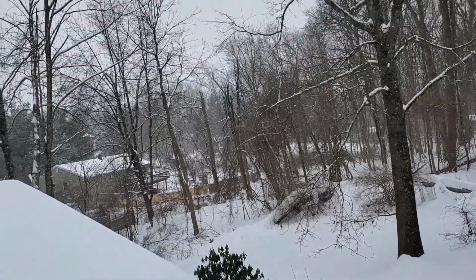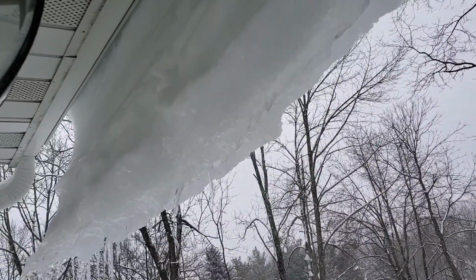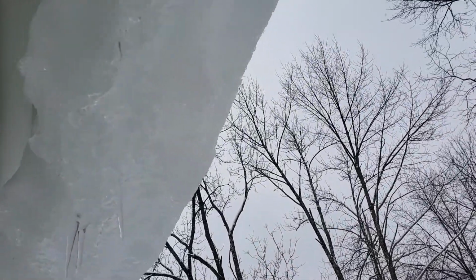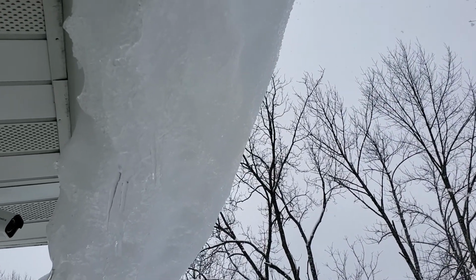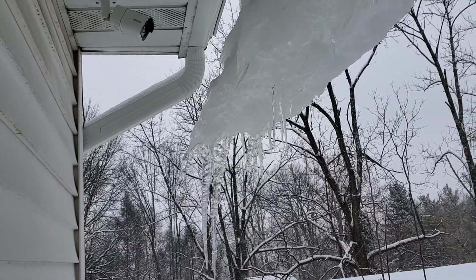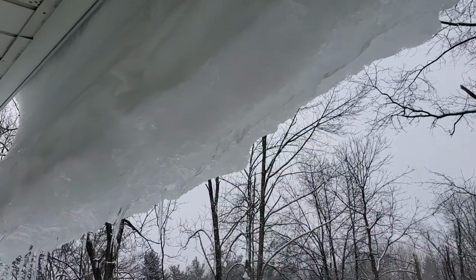And this is my beauty that keeps coming down very, very slowly. It curled up. I know you can really see how big it is. This is how wide it is. Over 1.5 feet, maybe 2 feet wide. Pure ice. You can see the icicle hanging on it. I can't really knock it down, even though small pieces keep coming down.